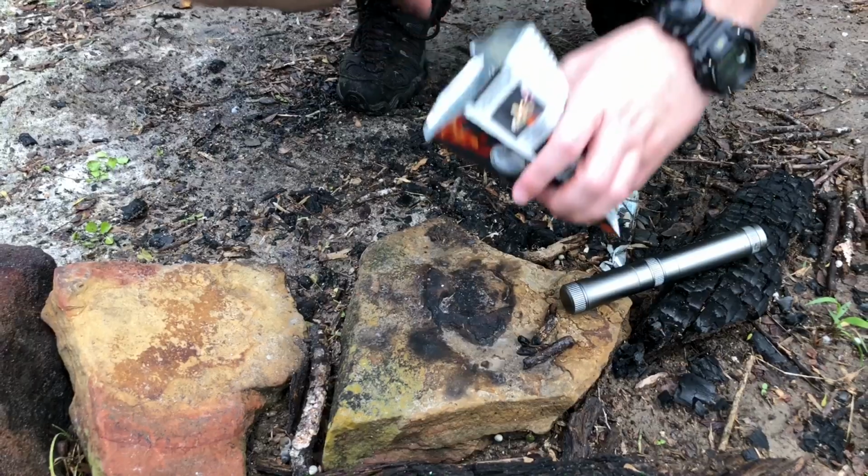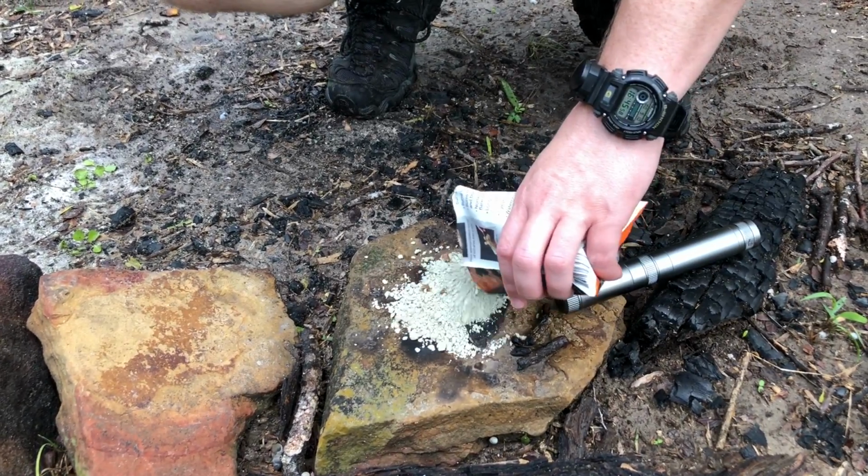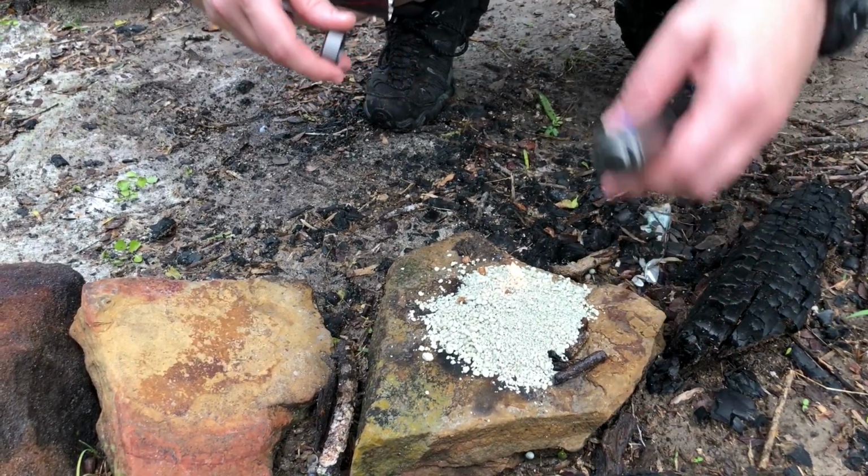We have some Instafire. We got 3 packets in here. This is something that we are definitely gonna light on fire and put to the test. Very excited to see how that works out.